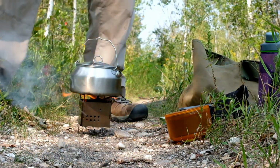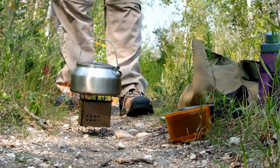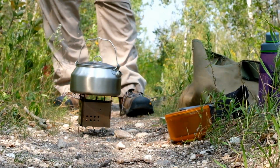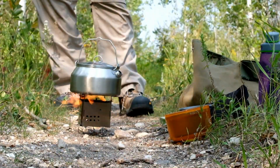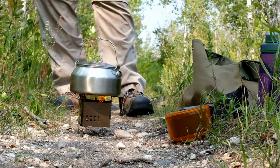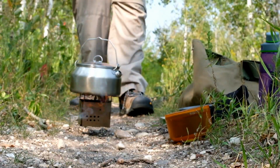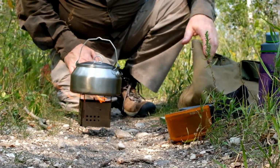Got to admit, these old bones are getting a bit. Nothing like kicking sand in your glasses. Okay.